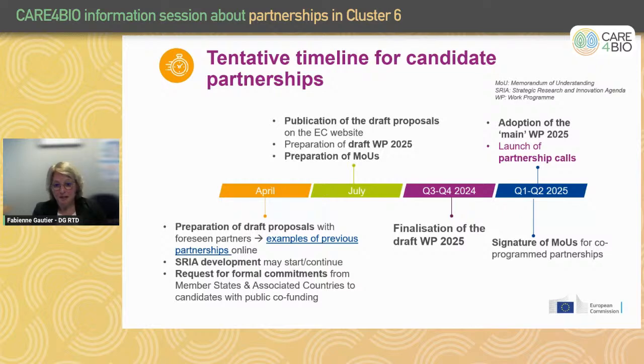And we, of course, started drafting and preparing the work program for 2025 and, for the co-program partnerships, the memorandum of understanding that will help implement them. The draft work program is still under preparation, under discussion also with the member states and associated countries representatives in the context of the various configurations of the program committees. We expect to finalize the first draft of the work program by the end of the year.